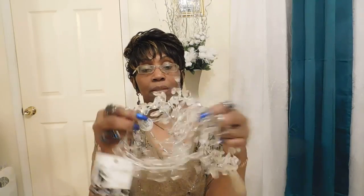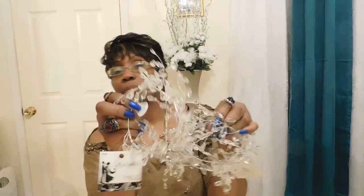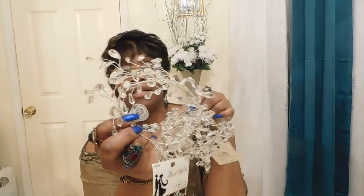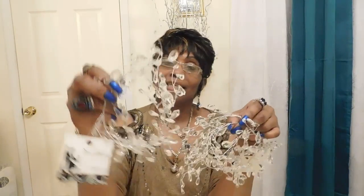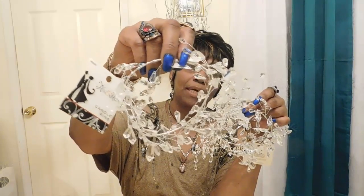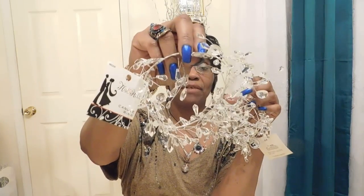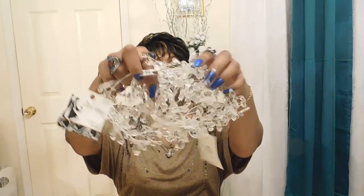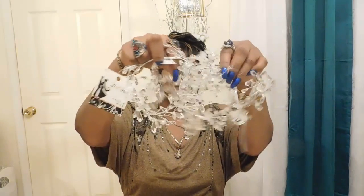These are just some glam items. I don't even know what they are, but you could put them around anything your heart desires. See that? Nice crystal, beautiful. I really like these. They only had three, so I picked them up and they were $5.99 each. So I only got three.